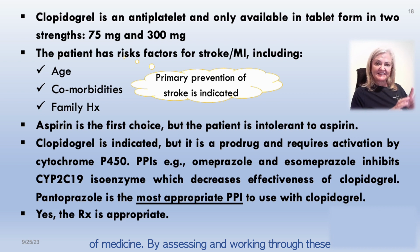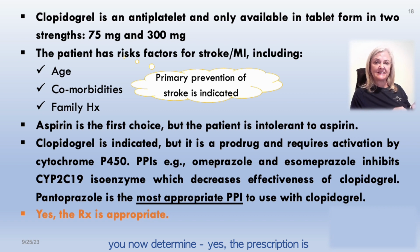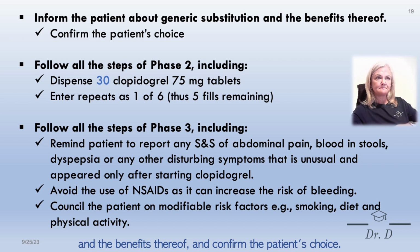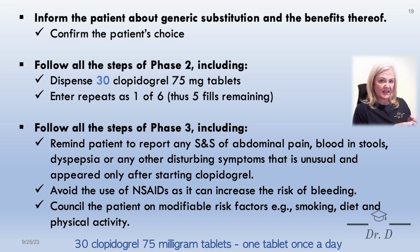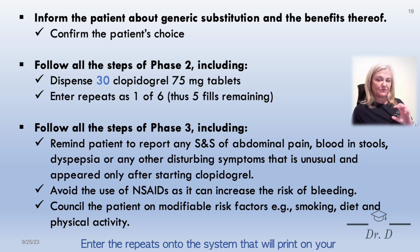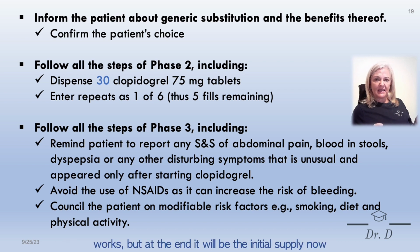So by assessing and working through these steps of the different phases of dispensing, you now determine, yes, the prescription is appropriate and I can now dispense the different items according to good pharmacy practice. You inform the patient about the generic substitution and the benefits thereof and confirm the patient's choice. And then you follow all the steps of phase 2, including to dispense 30 clopidogrel 75 milligram tablets. One tablet once a day for 1 month is 30 tablets. You enter your repeats onto the system that will print on your label. It will be 1 of 6, depending on how your software works, but at the end, it will be the initial supply plus 5 more fills.